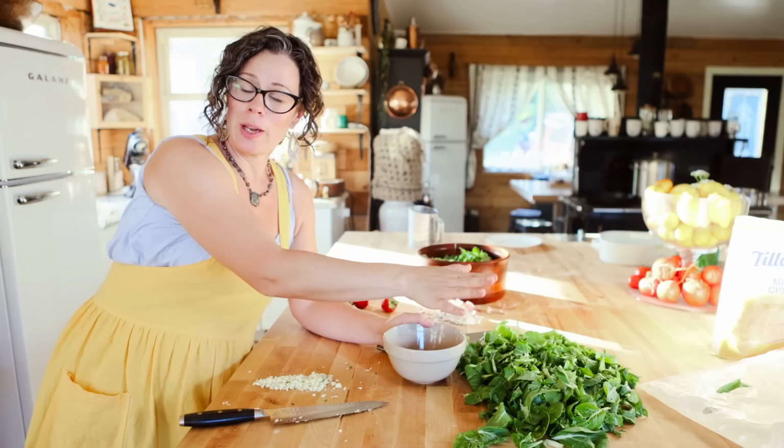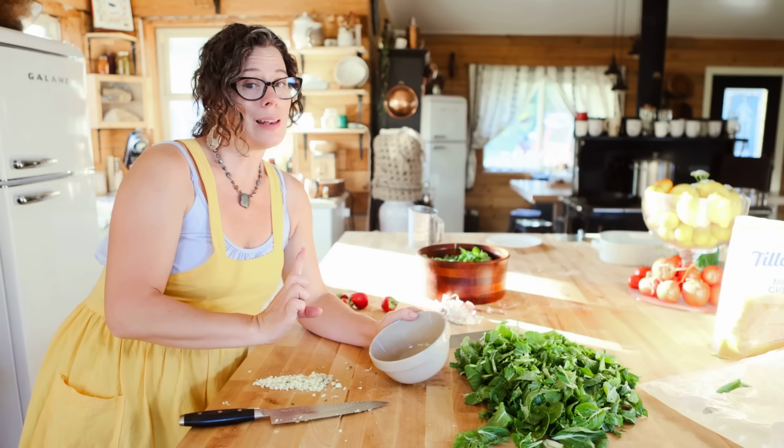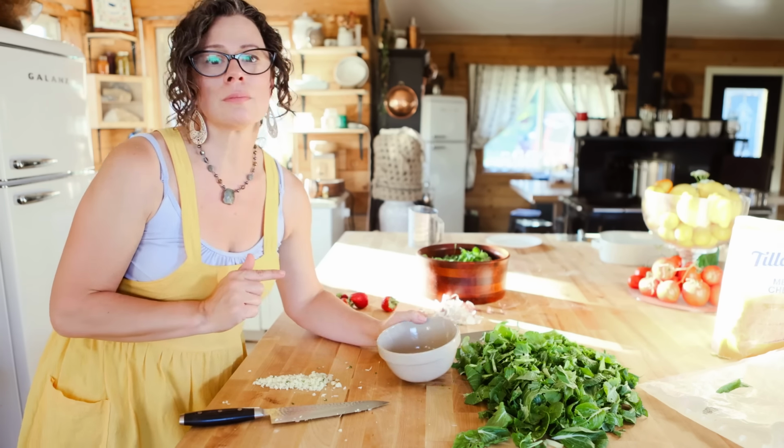So we got the bok choy, we got the garlic, and we have the juice of 1 lime. You could use a lemon. Usually I like lemon more, but in this case, the lime is actually better.